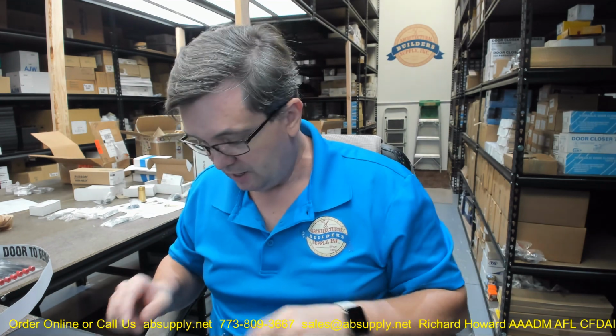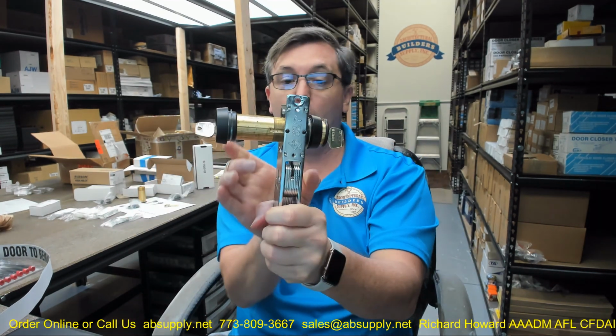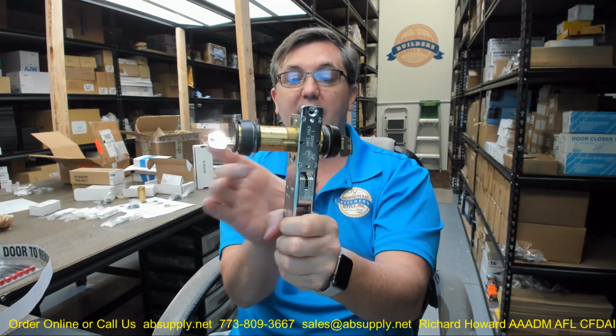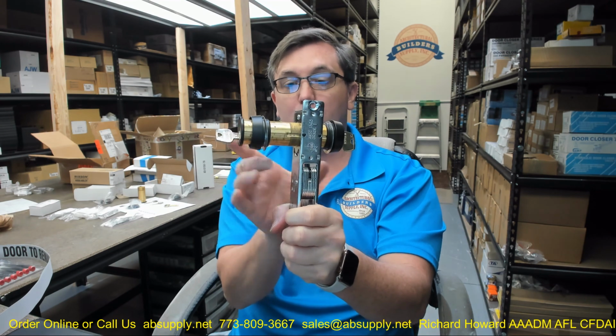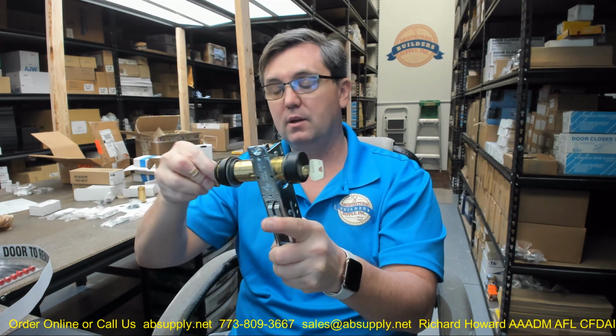would have been done. This case might require a piece of threaded rod with nuts on either side of the lock body to hold captive a biased rod so that it will work with the occupancy indicator, and we're going to determine how we're going to best handle that.